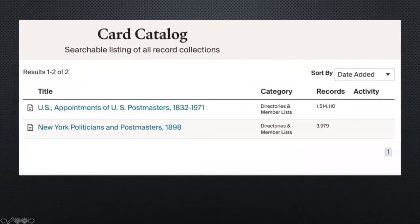So when you go to Ancestry and go to the card catalog and you type in Postmasters, this is what shows up. If you type in Post Office, it won't show up in the title anyway. So this is Appointment of Postmasters 1832 to 1971. My great-great-grandfather was a postmaster in Sharon, Wisconsin. So I immediately went and plugged in his surname, which is Knilans, into the search screen, and nothing came up.